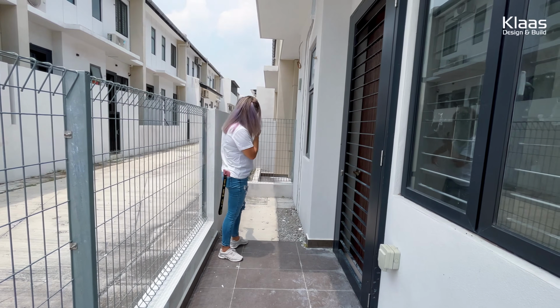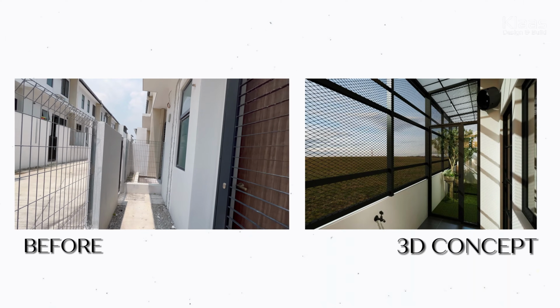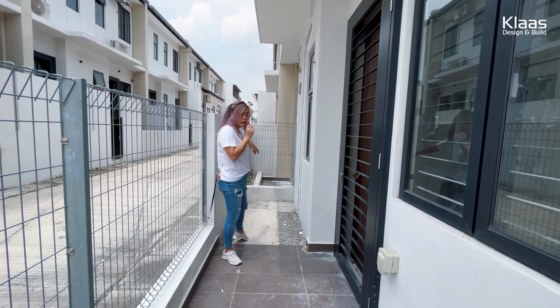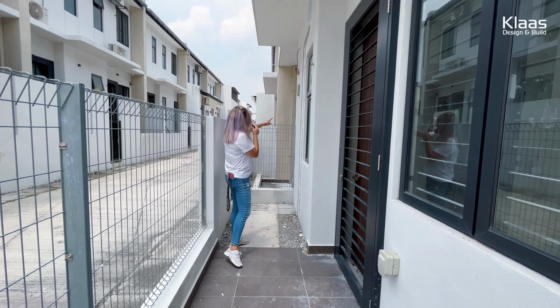So this space is going to be for one of the parrots. We are going to dismantle this PVC and replace it with expanded metal as well. So that will be a space for the other parrot.